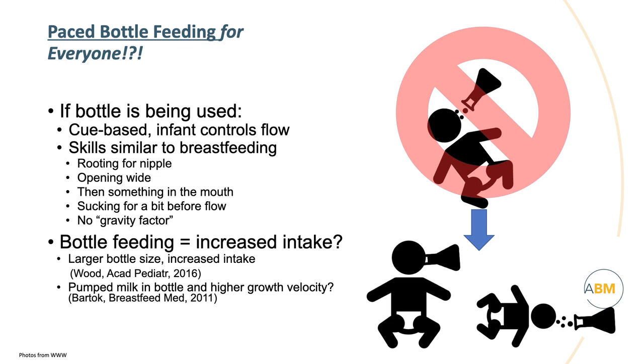And then rather than the picture here where the baby's leaning back and the bottle's pointing down into their mouth, where gravity is helping the flow of that liquid, what we want is either the baby sitting upright or lying in the parent's lap and the bottle horizontal to the floor. Tilt it just enough so there's milk in the nipple, but only baby gets milk when they are suckling.